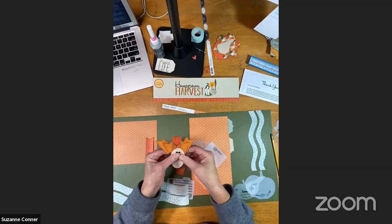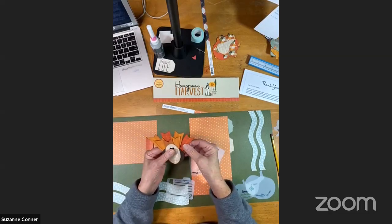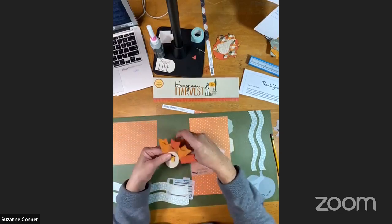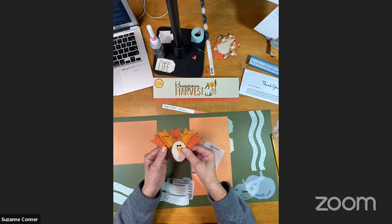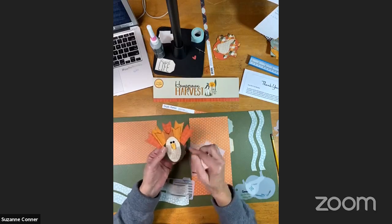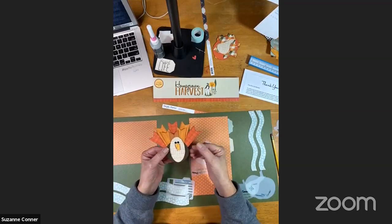I'm not worried about putting this on permanent, because it's going to get permanently stuck to my page. So, okay. I'm sure you're all good with that stuff. And like I said, this is just a circle. And this is the oval, not positioning all in here.